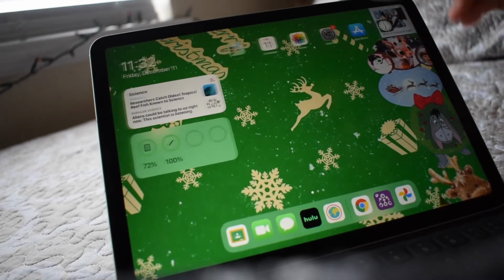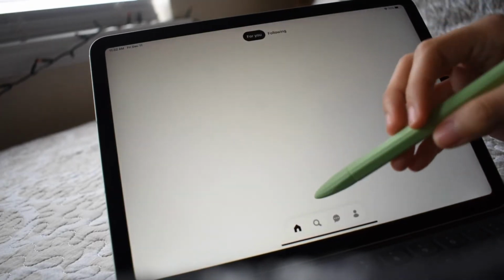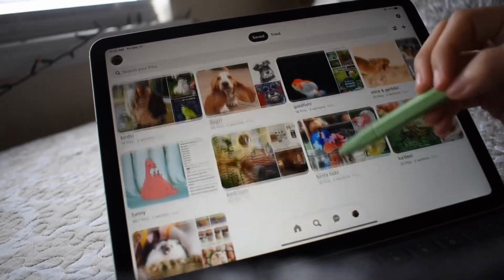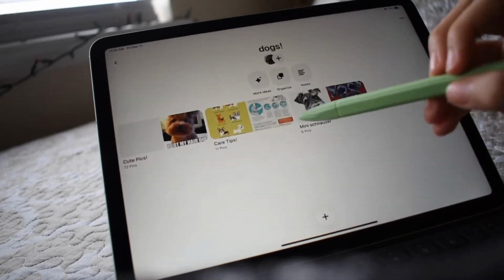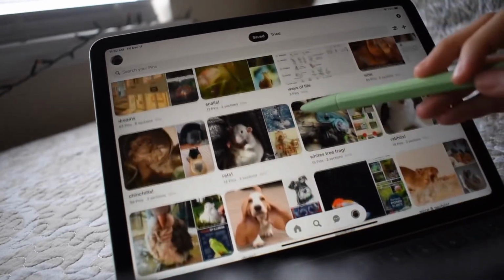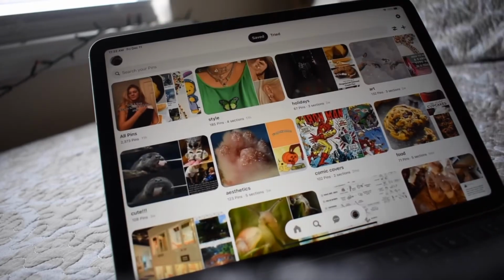Then Yelp, which is just fun again to scroll through and find new places. Pinterest, I love Pinterest, I use it all the time. And I have a lot of boards. Most of them are of animals, so I'll have a certain animal and they'll be organized between care tips and cute pics. And I have bedroom boards, funny boards, just some really fun stuff.